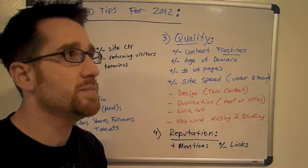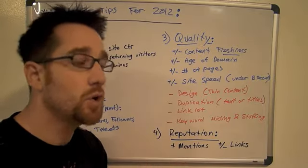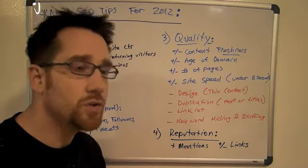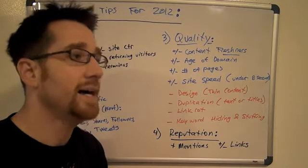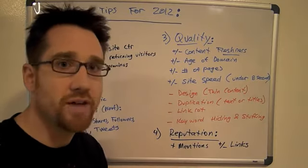Also, just for the simple fact of having a lot of pages, you're going to rank for more keywords, right? And so that's going to increase your traffic as well. Never underestimate the power of the long tail. The more you rank for, the more traffic you're going to get.